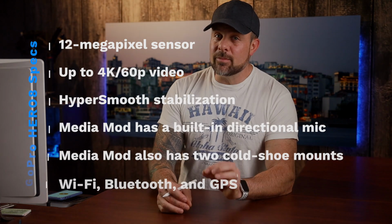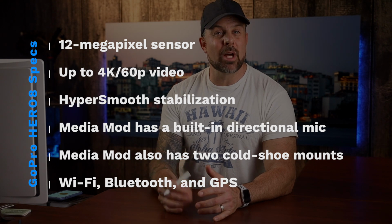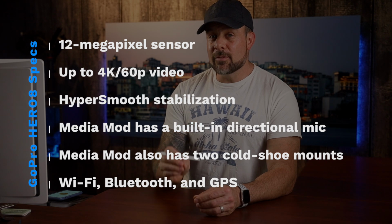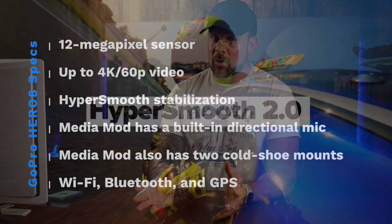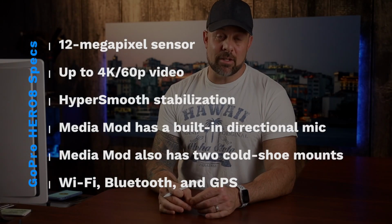This camera has a 12 megapixel sensor. It's the same sensor and chip as the Hero 7, but GoPro rewrote the software to make the processor more functional. You have up to 4K 60p video, which is available at 16:9 and 4:3 formats. Hypersmooth stabilization works like a charm. Makes your handheld footage shake-free.